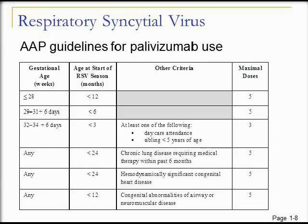So based on these risk factors, the American Academy of Pediatrics developed guidelines based on which children would benefit most from receiving palivizumab prophylaxis against RSV infection. And as you can see from this table, basically, anybody born prematurely, less than 32 weeks gestation, is an eligible candidate for RSV prophylaxis with palivizumab. They don't need any other risk factors if they're born less than 32 weeks gestation.